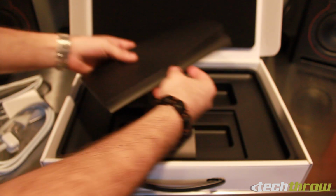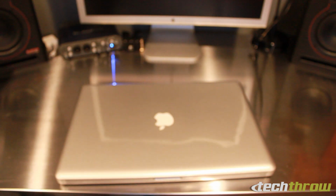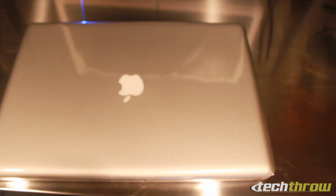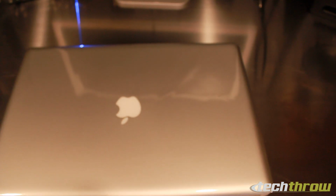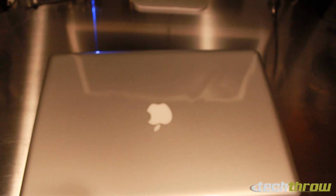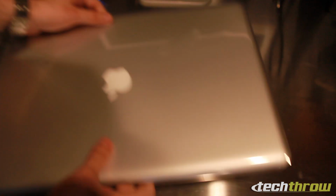Alright, let's get this stuff out of the way and on to the main event. Here is the actual notebook itself. We'll go ahead and pan you guys down, and excuse my scratched up desk. It's actually supposed to be stainless steel, but it scratches up so easily. It looks cool at first, but then you end up getting, bam, scratches, all that. So let's go ahead and check this out.